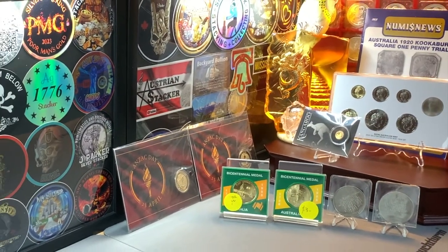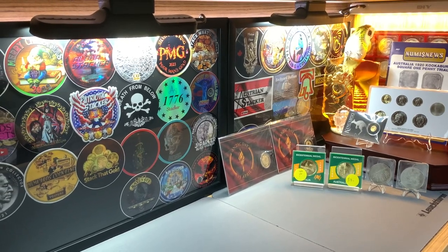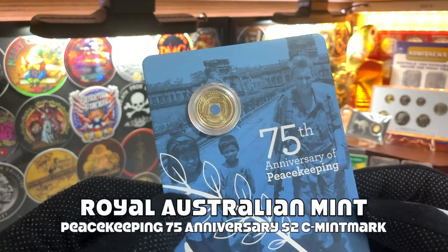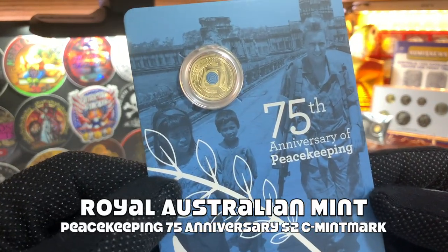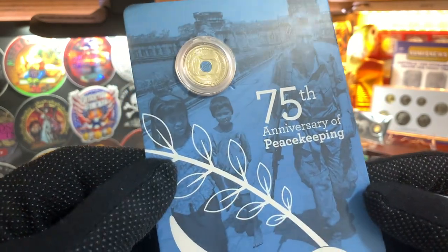Alright, with that out of the way, let's go ahead now and take a look at some of the coins and medallions that I picked up from MR Roberts. We'll start with this $2 coin. This is a Sea Myanmar coin issued for last year, 2022, and this celebrates the 75th anniversary of peacekeeping in Australia.